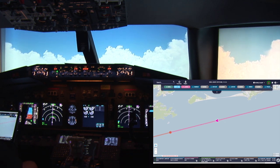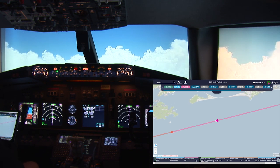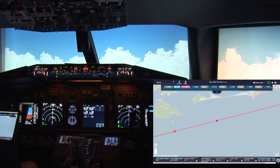Well, the winds are still relatively calm and undecided at our destination, so we'll see whether we do get to come in on runway 35 left as we hope.